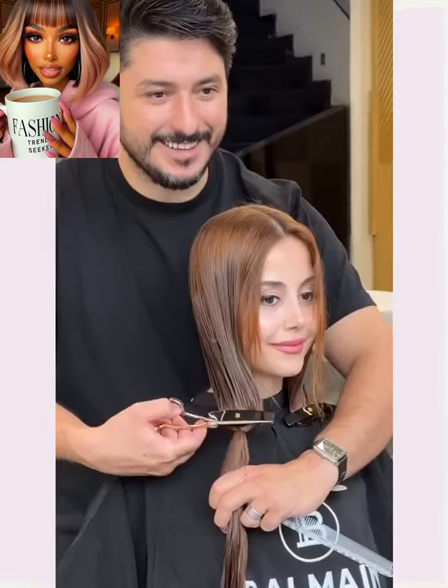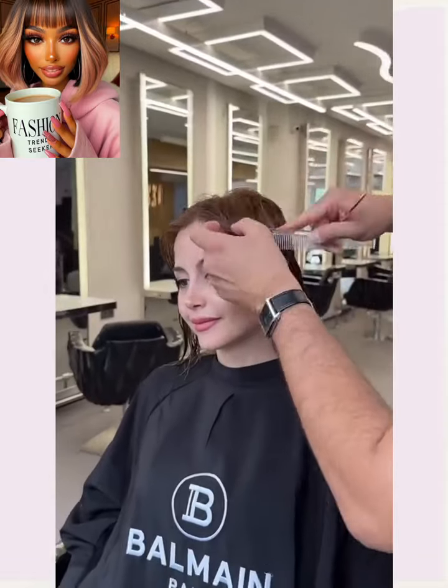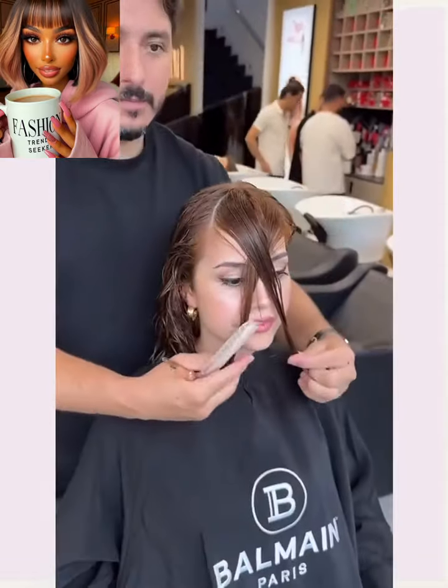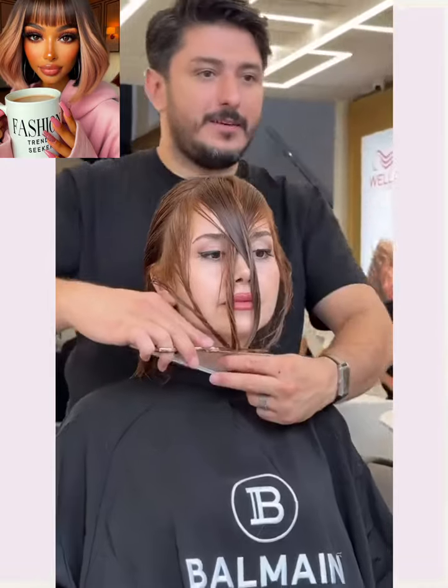Alright you guys, I hope you have enjoyed checking out all of these fall hairstyle ideas and shocking hair transformations. I'm going to leave you with this last beautiful bob makeover.